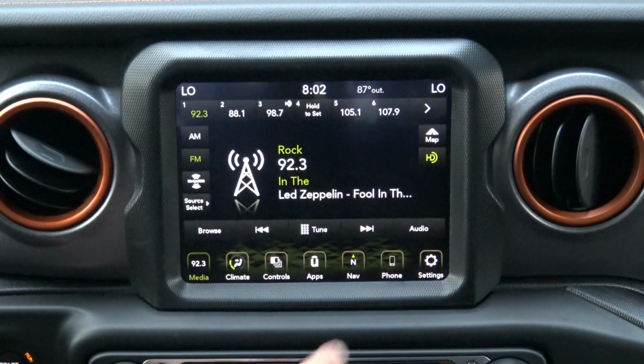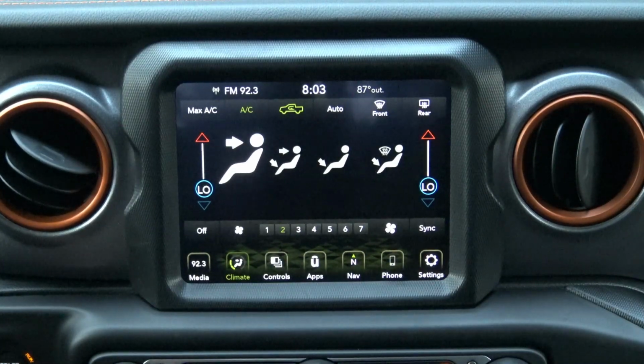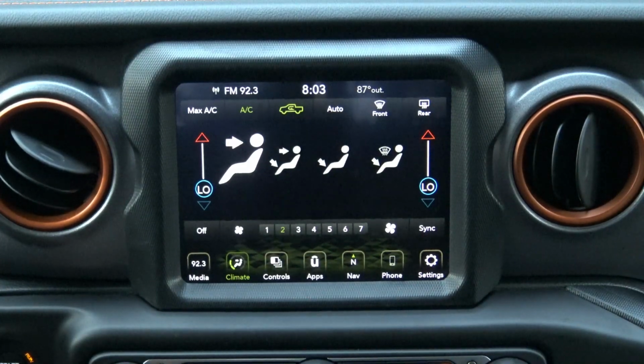It's very, very intuitive. Then you have climate right here. That's all easy to work. Again, another kind of negative about this thing is that this one in particular does not have heated seats, and to me that's just crazy that a vehicle like this does not have heated seats or a heated steering wheel. I don't get that at this price.